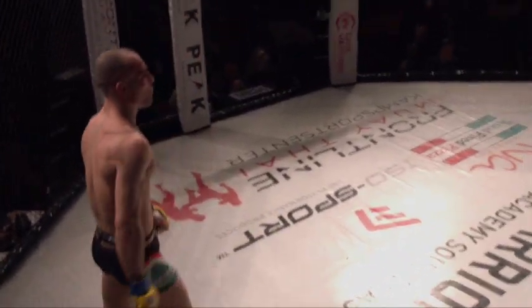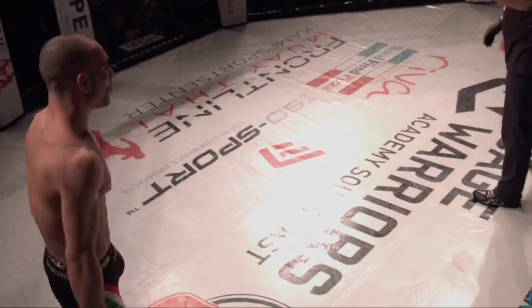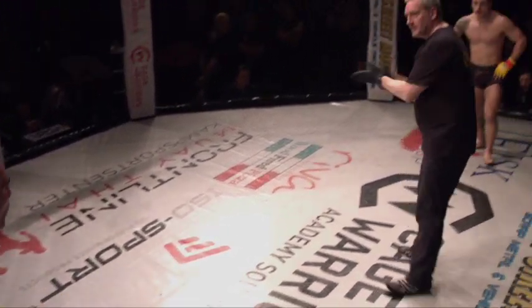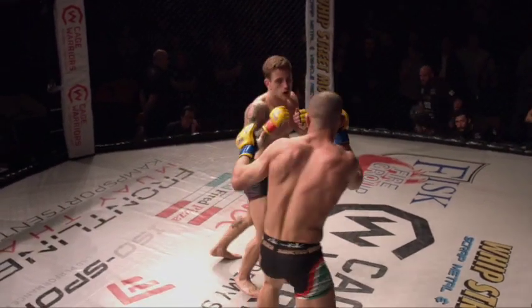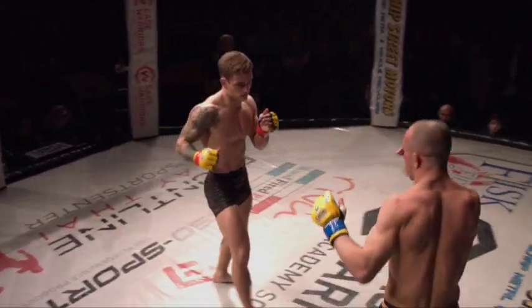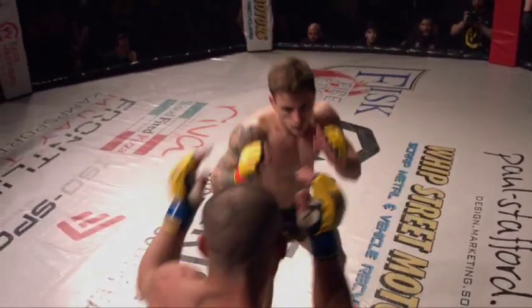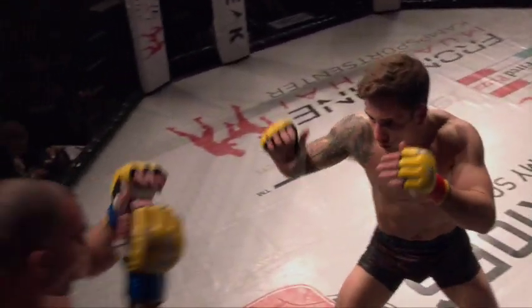Biggest thing is anytime they were standing, he was always backing up or circling. He needs to take the center of the cage. If he does that, he's going to have a better opportunity to put forth a bit more offense. There we go. Nice. Straight away, jab, low kick by Marco. Front kick, a keep by Marco. That's what he needs. He can't be pushed back, but now he's getting pushed back.